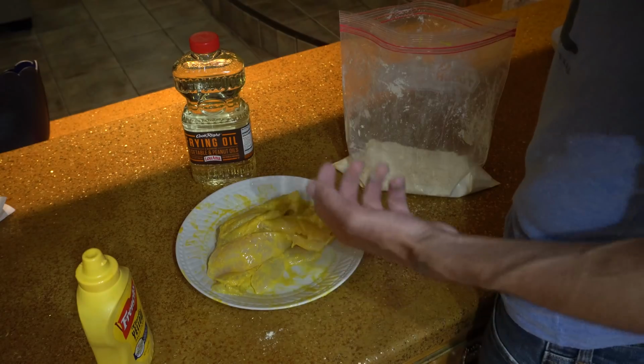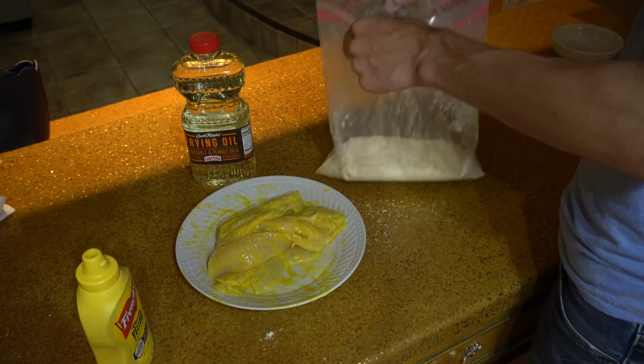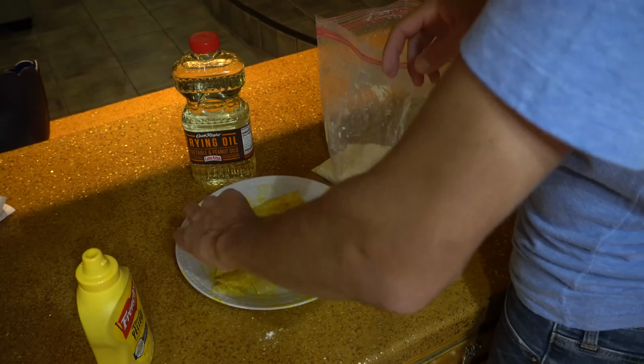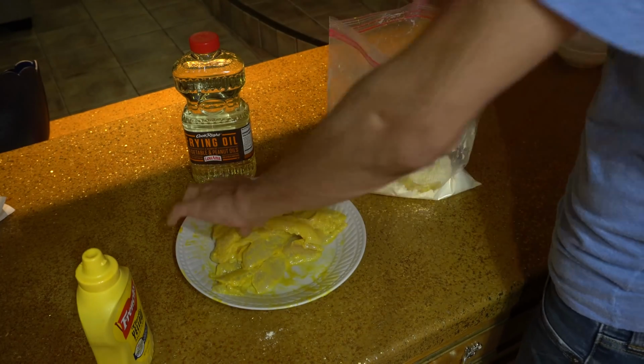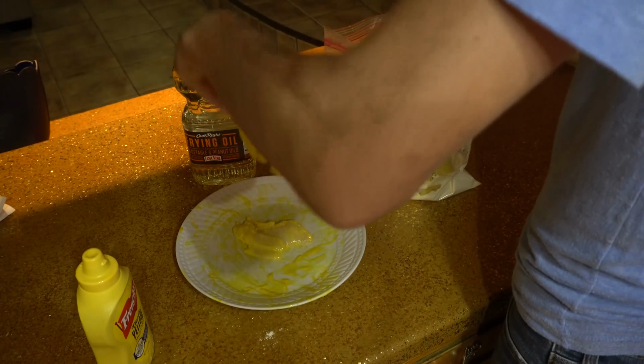Okay, after you've got them all nice and mustarded up, covered in mustard, and they've been sitting there for a couple minutes, pour your favorite seasoning in a Ziploc bag. Go ahead and drop a couple fillets in the bag. I'm just gonna drop them all in the bag, screw it.